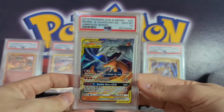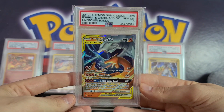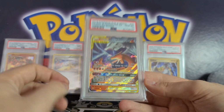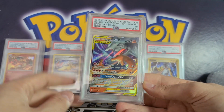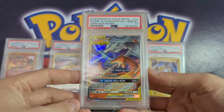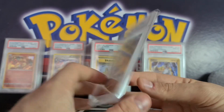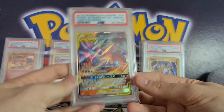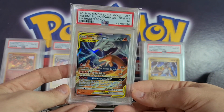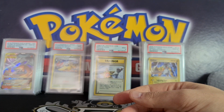I just thought I'd get a few of these graded because why not? Charizard's Charizard. People like tag teams, beautiful artwork. Some people don't like the tag team artwork, but it's by Mitsuhiro Arita. It's a classic Charizard style, and very unique artwork. I think there's always value in grading these if you can get them at a good price, especially now that we've got the League Battle Decks. It depends on the condition, obviously, but I imagine you can still get at least $40 for that, maybe slightly less.